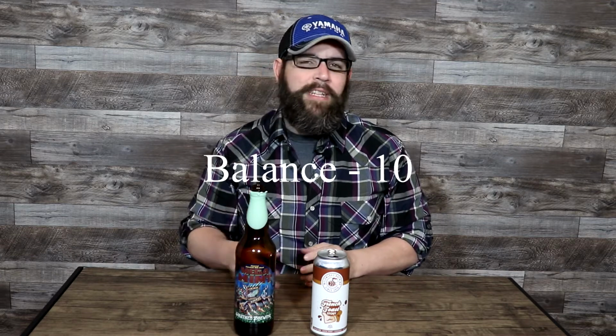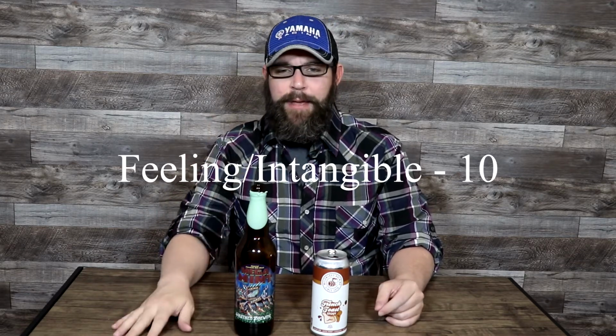For the balance, I mentioned this across a few other categories, and balance as its own category, no secret here. It gets a perfect score, 10 out of 10. Feeling in the intangible, I loved it. I was hoping that I would like this beer, but honestly, I didn't know what to expect. And frankly, I thought that they made a really, really nice beer here. Very interesting, very unique in the realm of beers, and it very much worked in the form of an Imperial Milk Stout. 10 out of 10 for me.